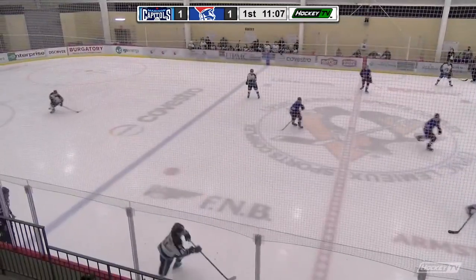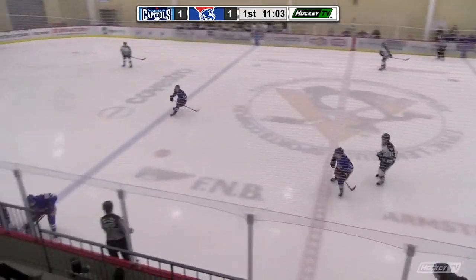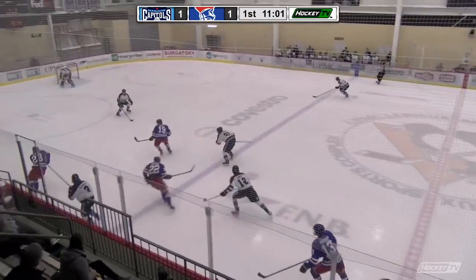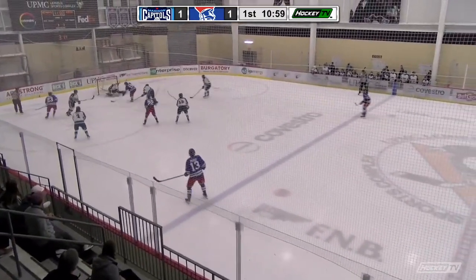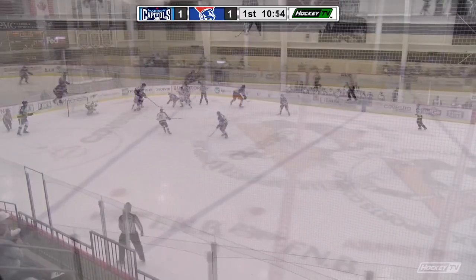Get it right back into the zone. Some deft play there at the blue line to keep that away. Now a dump in try, knocked down, and Truman over the line, moves in for Shouty, kicks to his stick, put one off the post, and the rebound controlled by Finley. And it looked like he'd won it.